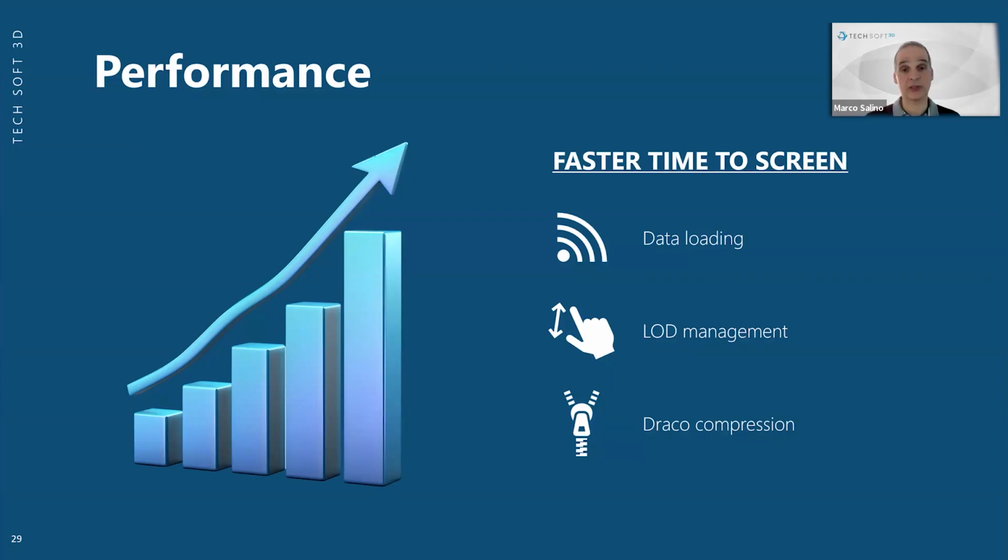The third project that we are considering is the introduction of the Draco algorithm to compress the tessellation in the stream cache file format. This way, you'll be more efficient in transferring data in pretty much all use cases.